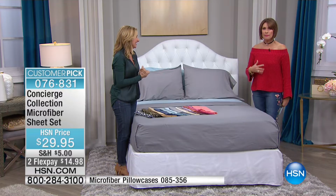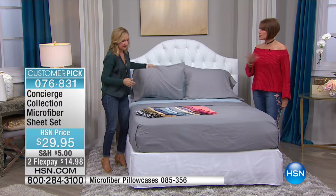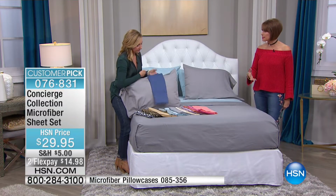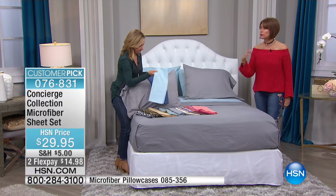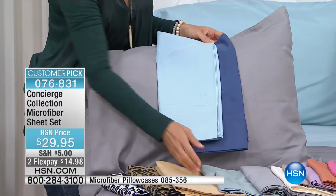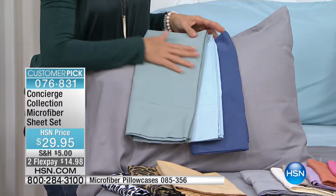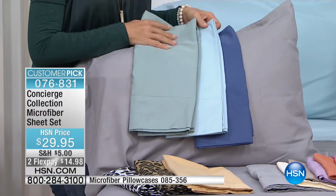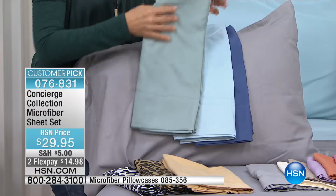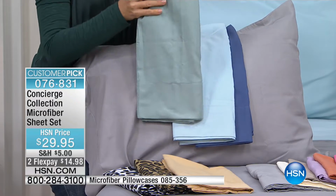Let's talk about what makes microfiber so amazing, because this really was a game changer. I mean, it changed everything about sheets, because in the past, we felt like we had to spend $100. I know people who spent like $200, $250 on sheets and didn't blink an eye, because you know what? It matters every day. It does. Every night. What touches your skin more than sheets? 8 hours, if you're lucky. And it touches your entire body. So why not invest in something?